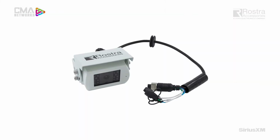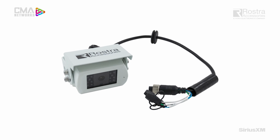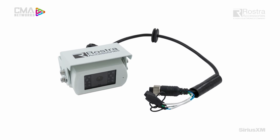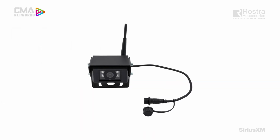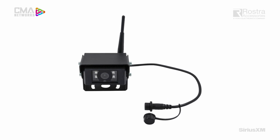When it comes to commercial monitors and cameras, we have a wide selection of options for everybody. We have commercial grade cameras with IR sensors, so they have really good night vision. We also have commercial cameras that mount on different places of the vehicle. So no matter where you need to see, we have an option for you. When it comes to the commercial monitors, we have different solutions there as well.